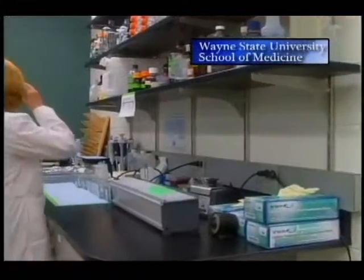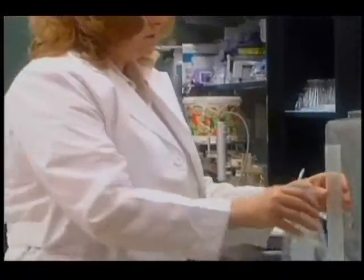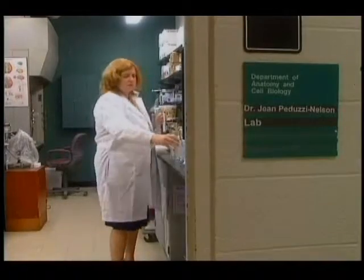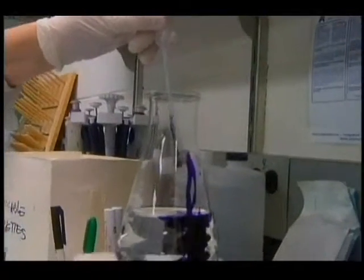One of America's leading adult stem cell experts works right here in Michigan at Wayne State University School of Medicine. The focus of Dr. Jean Peduzzi Nelson's research is learning how adult stem cells can be used to help paralyzed people walk and function normally again.